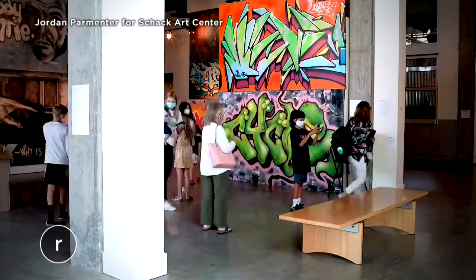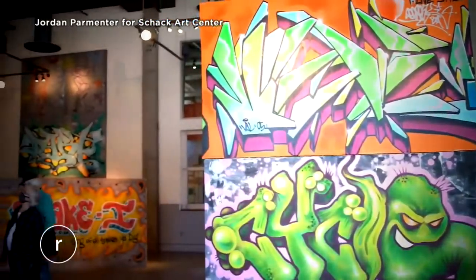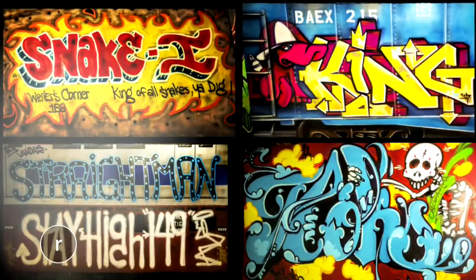With the health concerns, what are you guys doing to keep everybody safe there? Well, we only allow 25% capacity into our facility with masks and hand sanitizers and everything. So are you hoping that this will give people kind of a fresh take on graffiti art? Yes, we certainly hope so.